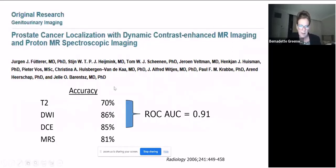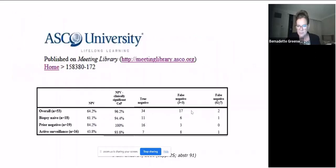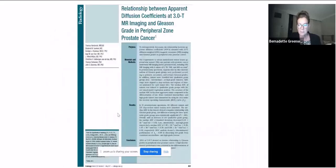So MRIs evolved a lot over the years, and this was published by the team I'm studying under at NIH and in Radiology back in 2006. And MRI with only 3 sequences had an accuracy of about 91% for detection of clinically significant prostate cancer. The team at Yale repeated this study in 2016, 10 years later, and came up with an accuracy of around 96%. So we know MRI has an important role in detection and diagnosis.